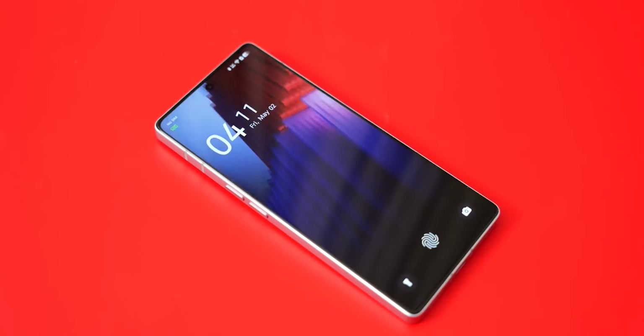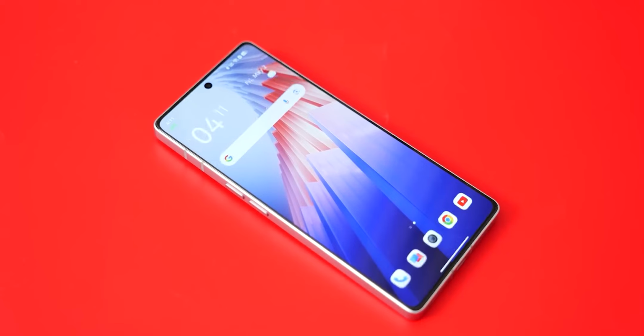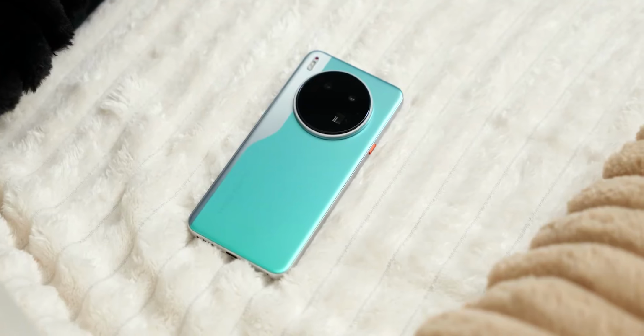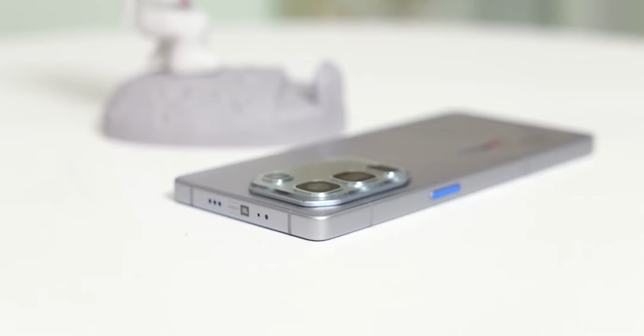Both phones are secured by an under-display optical fingerprint scanner, and they are also equipped with face unlock. You get stereo speakers on both devices as well. The Infinix is however tuned by JBL, which makes it a tad bit better when it comes to bass reproduction.